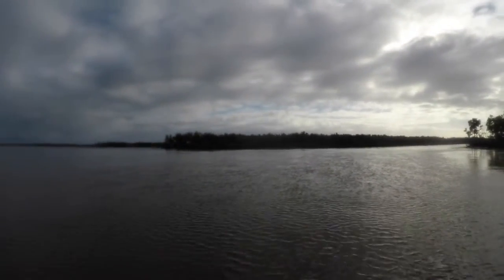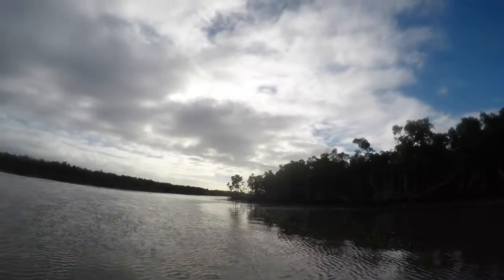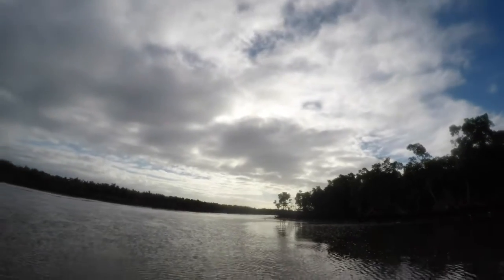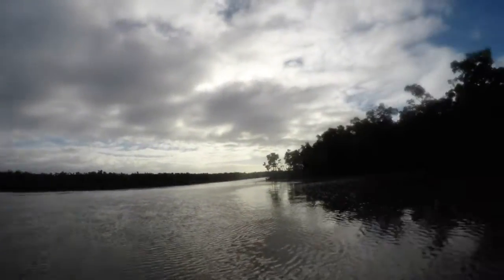So still got a little bit of outgoing. It's not bad. It's easy to paddle against. But once the tide starts flowing in, I'll be going with it for 6 hours, so.